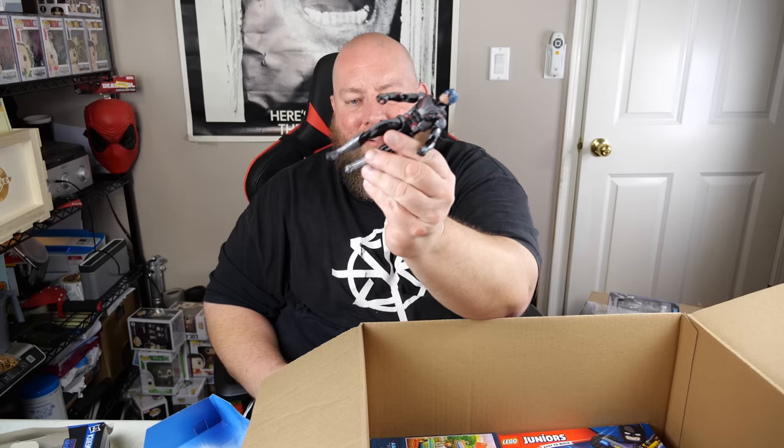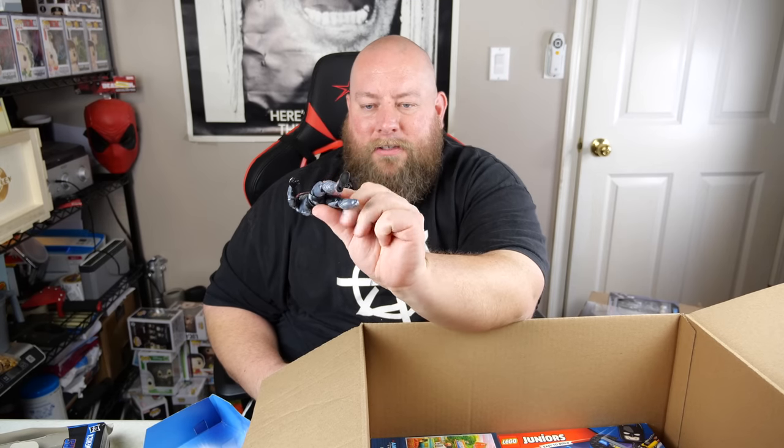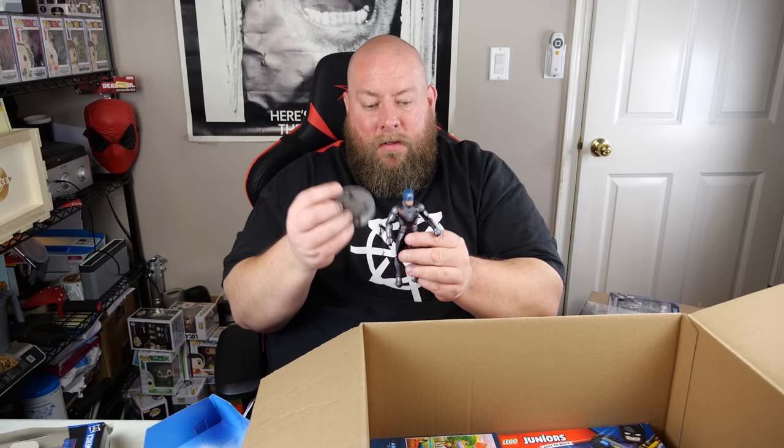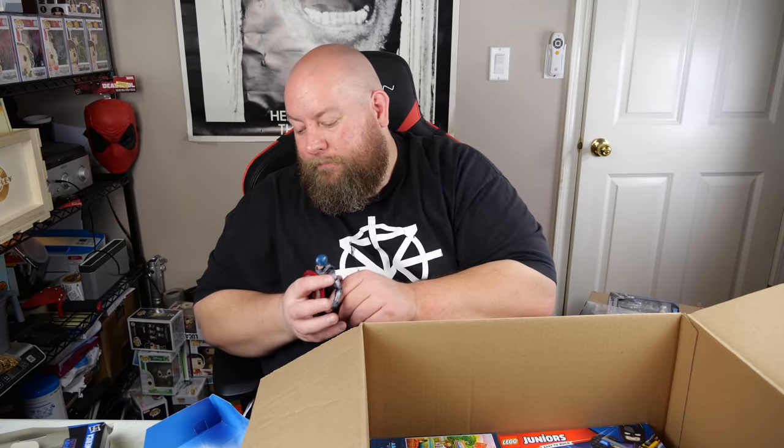If I sold him, it'd pretty much be for just a matter of dollars because he's missing his foot, and it's broken off. It's not fixable. But yeah, I'm going to keep Steve Rogers.